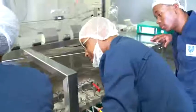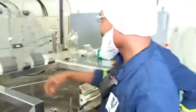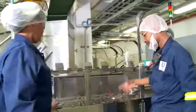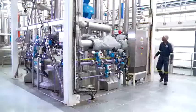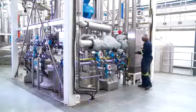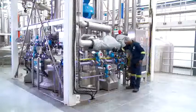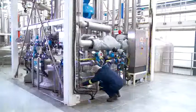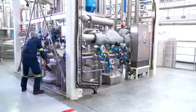A Millwright is an artisan who installs, maintains, troubleshoots, and repairs the factory machinery and equipment. Our Millwright starts his shift by walking around the plant, checking the machines, making sure that everything is in order. For example, he will check that the mixers and storage tanks are not leaking and that the machines are working correctly.